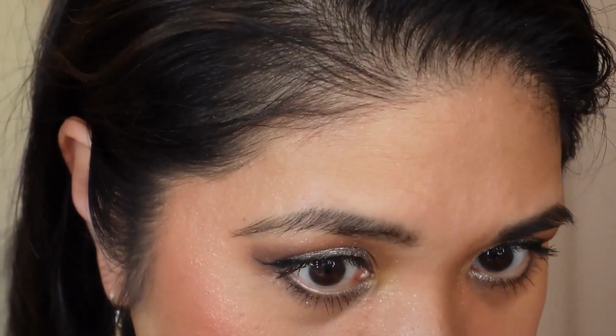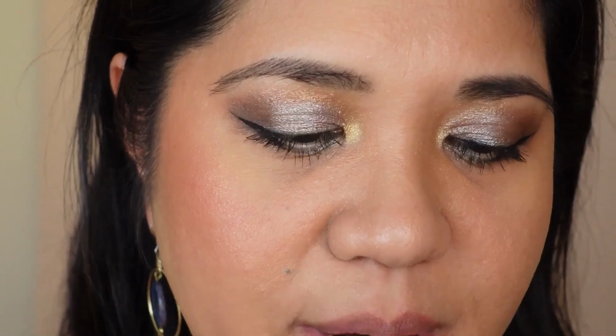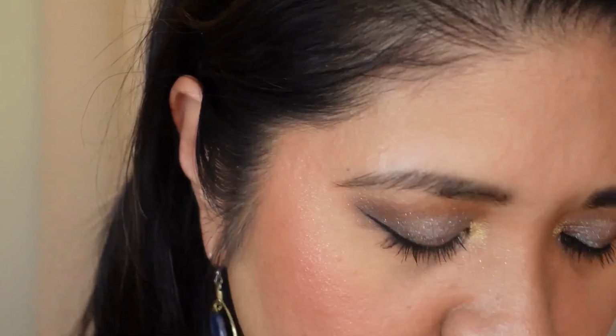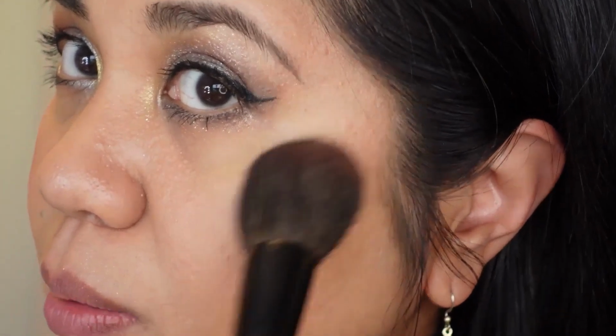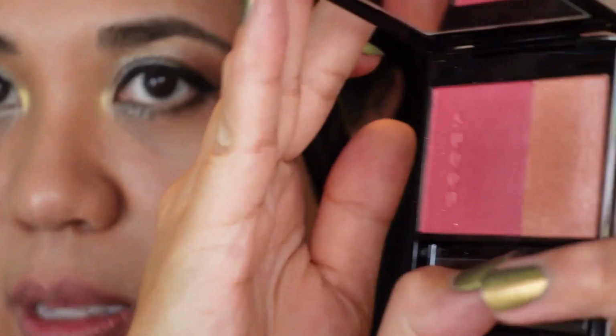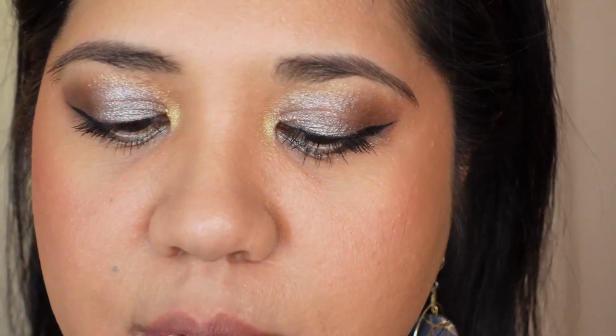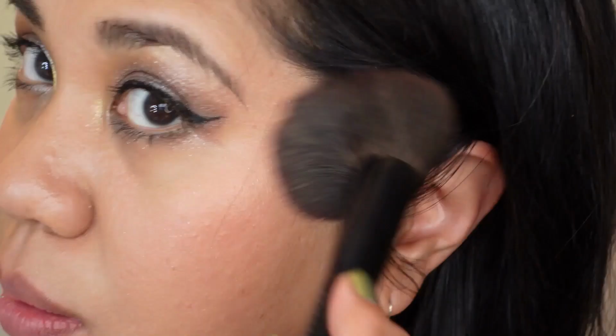And I don't know if that's translating on the camera. It actually looks really, really pretty, but in real life it does kind of look like I have just glitter on my face. So I'm not too keen on that, and that's just me having a preference. Other people might not care too much about that. So if you don't like having so much shimmer, I would say avoid swirling that together and just go into that more matte color.